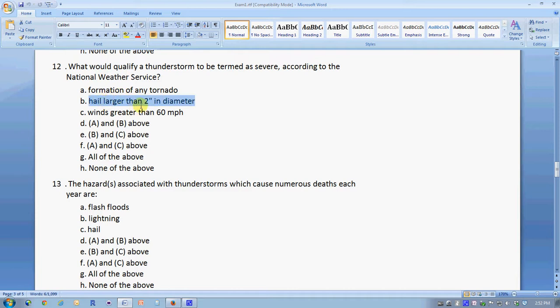A thunderstorm that had hail that's 2 inches in diameter is well above the minimum standard for a severe thunderstorm, and winds of 60 miles per hour are above the minimum wind velocity for a severe thunderstorm. Just because these two numbers don't match the exact minimums, they're still quite sufficient. They're more than the minimum needed. So all three of these, all of the above, would classify a particular thunderstorm as severe.